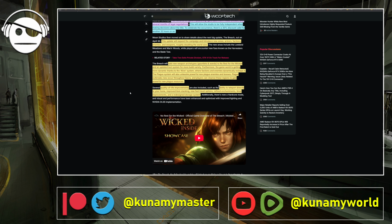And then there are also some quality of life improvements: the ability to teleport directly to a home base, improved item stacking, new fast travel options, refined enchantment timer improvements, and a redesigned storage system.